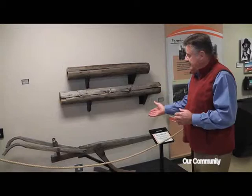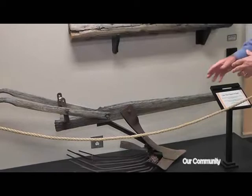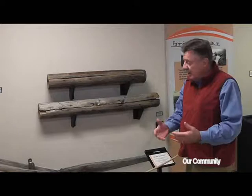Well, we're walking through the history section of the Victor Valley Museum, and this just gives you an example of what we're displaying here. This is a farm implement, a horse-drawn plow. We have this static object, but we also try to interpret the people that used it. Where did they live? How did they live? What did they grow? Why did they grow that? The commodity. And these are water pipes.